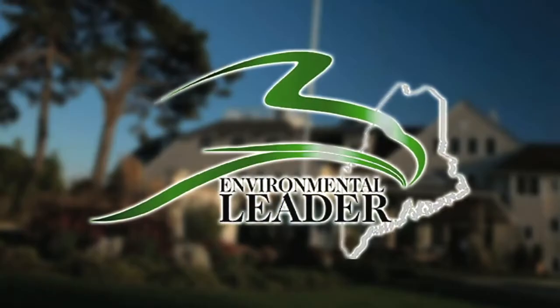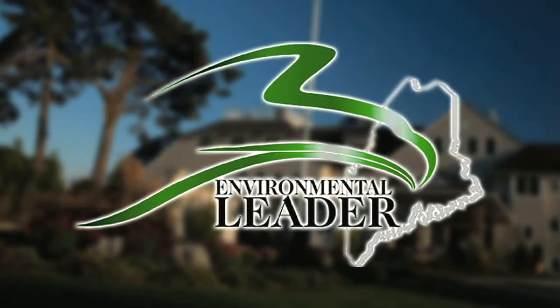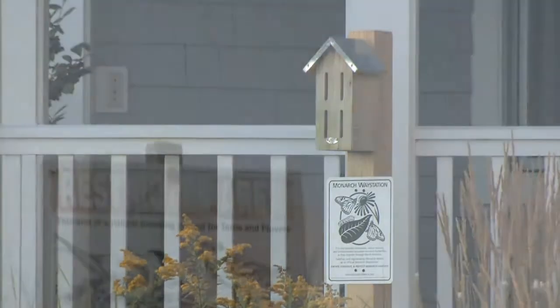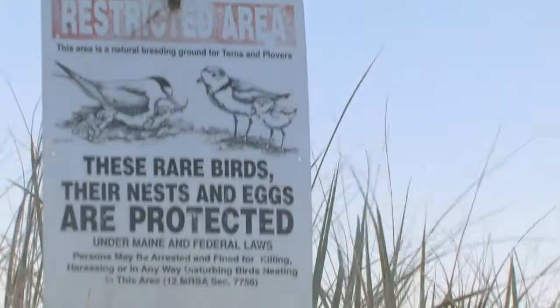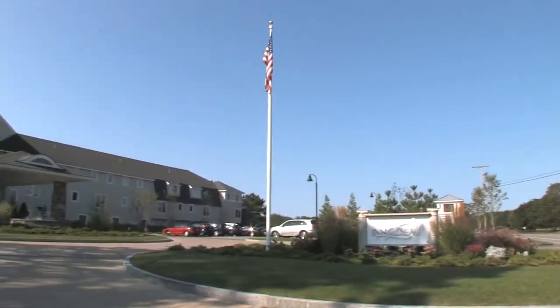We were one of the first to get our green lodging certification from the Maine Department of Environmental Protection. We are a butterfly way station, and we have a certified bird sanctuary right in front of us, so we really have to maintain and keep up the work because we've got a reputation for doing so, and it makes us all very proud.